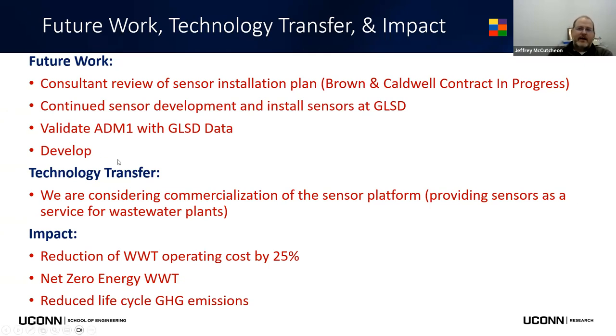We want to be able to then develop the digital twin and the process modeling and control approach in that digital twin. And we hope to maybe even look at technology transfer options for the sensor platform. This is a very low cost, high fidelity sensor platform that could be used in other wastewater and anaerobic digestion environments, with the ultimate goal of trying to identify where you might have opportunities for process performance improvements to reduce greenhouse gas emissions or energy consumption, or even to try to derive additional value.